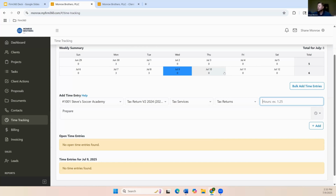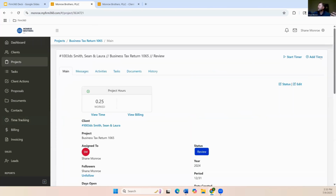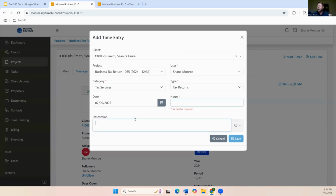You can pause timers. Let's say I was on my dashboard working on a tax return project and I wanted to add a time entry. Now the system would recognize who and what this time entry is for. So it's pre-filling a lot of that data for me. All I'm needing is the hours and optional description, and it's going to record that time entry.